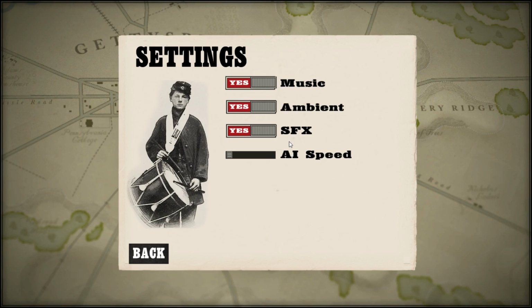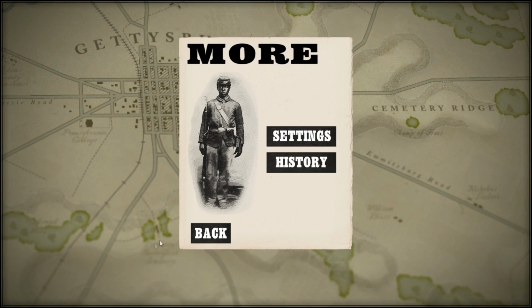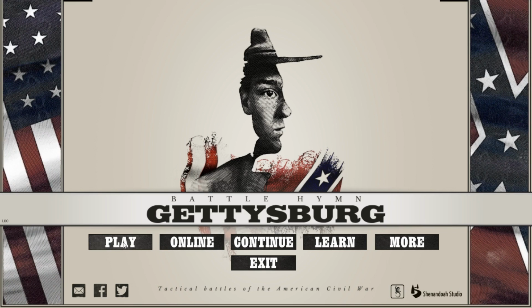And then there's some basic settings. So the game has sound effects, ambient volume, and music. Don't really need to touch that. And then the play option.